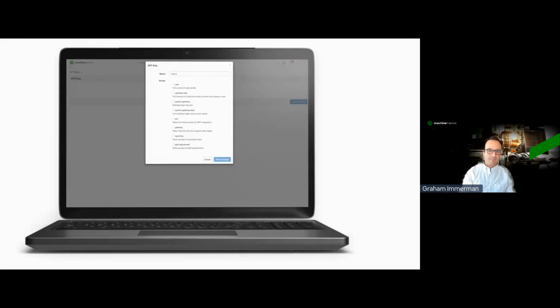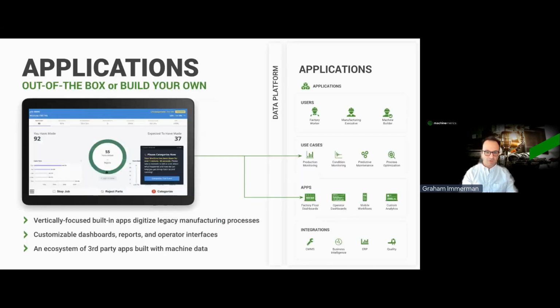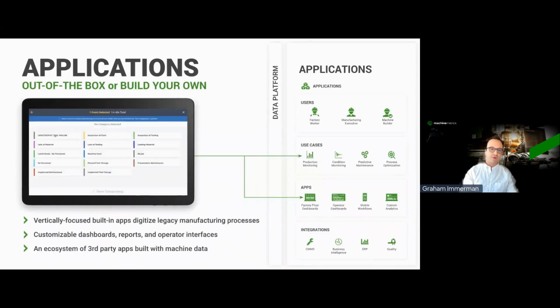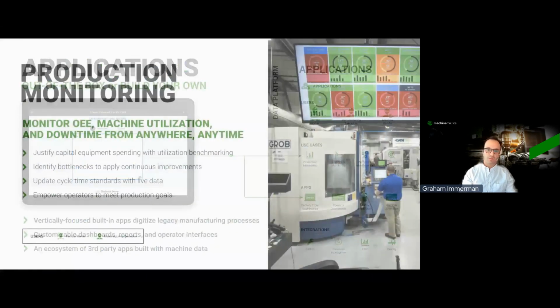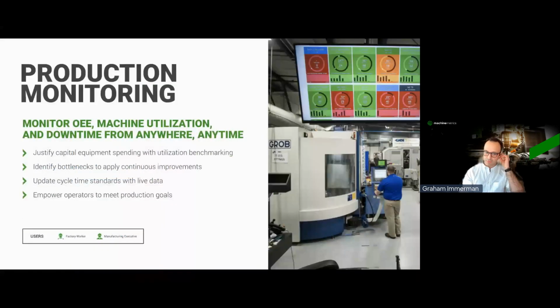And many systems like Machine Metrics provide open architectures, so you can integrate that data into your BI or create your own reports and workflows or integrations with factory floor systems and applications. However, many monitoring systems also provide applications that transform the data being monitored into insights. Some of those insights and the ways they manifest themselves are in the form of production monitoring.